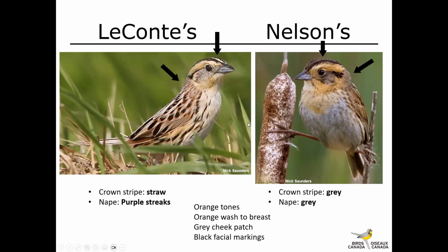The other easy clue, which is still not super obvious, is the nape, so the back of the neck. On the LeContes, it's kind of this grayish color with almost purpley stripes down the back of the neck, whereas on the Nelsons, it's just kind of plain gray. So very, very similar looking species.